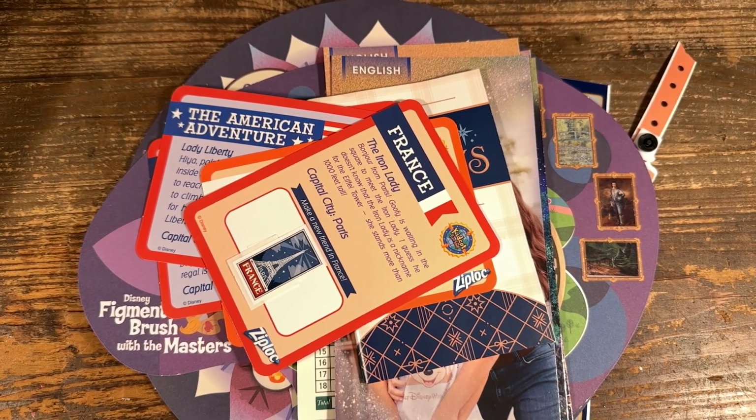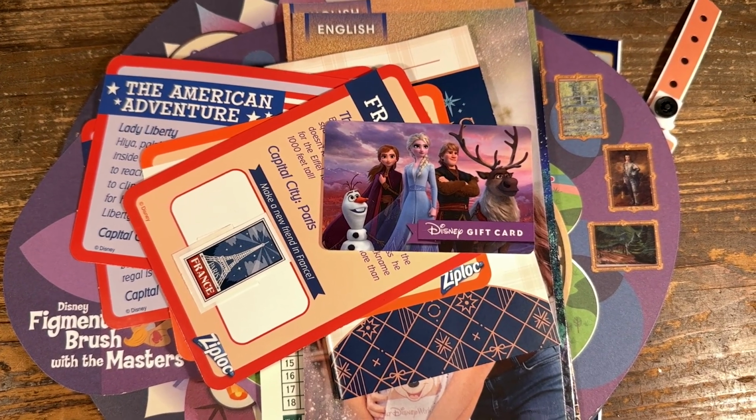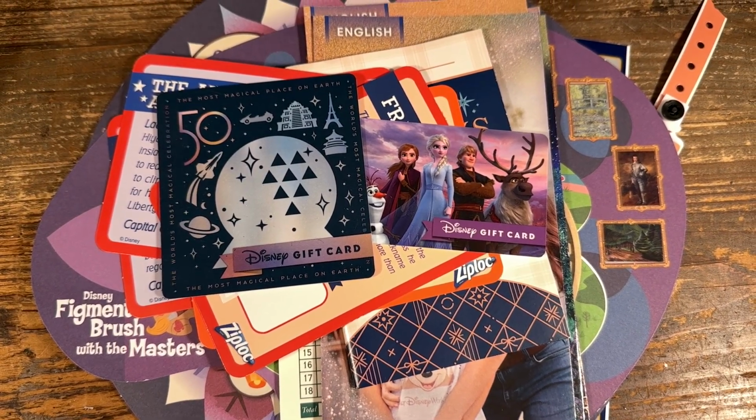I also like to collect gift cards when we go. They have so many cute gift cards. We were there during the 50th anniversary, so I have all these gift cards. So I like to add those in.